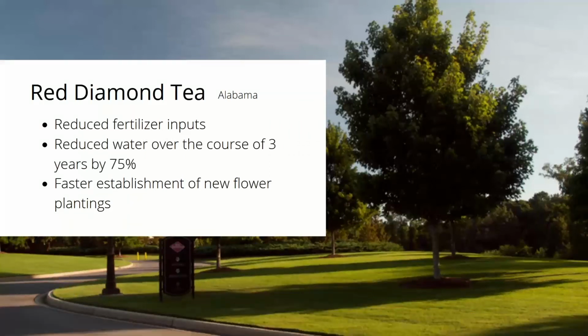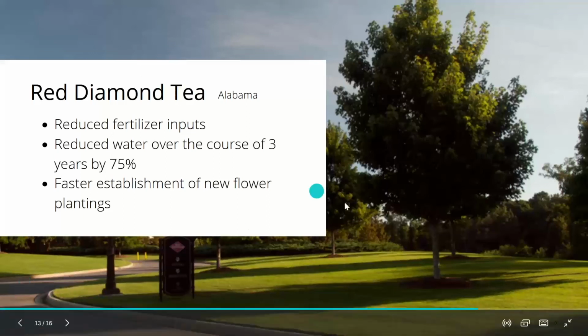they reduced their fertilizer inputs. They reduced water over the course of 3 years by 75% on their properties. And they would always do seasonal changes of flowers. They actually got to start purchasing smaller flowers because they would mature so fast. So they got the money savings there, and the properties would look better.